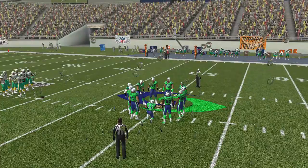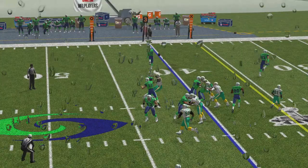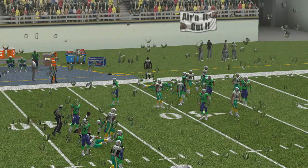Here we go. Number 11 sends a man in motion. They'll bring the blitz. He's on the run. Number 58 is there on the stop at the 28.